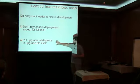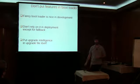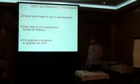And also, for the upgrade itself, avoid putting intelligence about upgrades in the bootloader, because it means there's more chance of something going wrong in the bootloader.